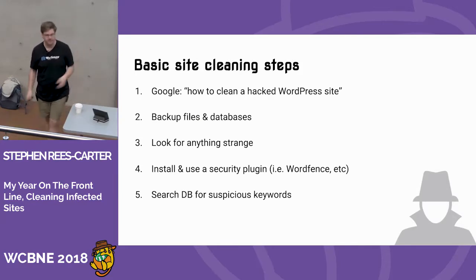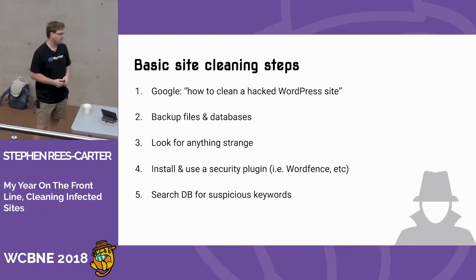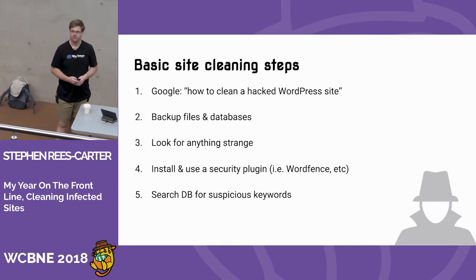Yeah, so those are the basic steps I went through to clean the site. And it turns out that they're the steps that you kind of need to follow. I actually managed to get 100% on this application, which was quite nice, considering I'd never cleaned a site before. So I was very happy with that one. And throughout my years of cleaning websites, this is basically the set of steps that we always follow. So that's something to remember if you're interested in cleaning sites or have to clean a site.